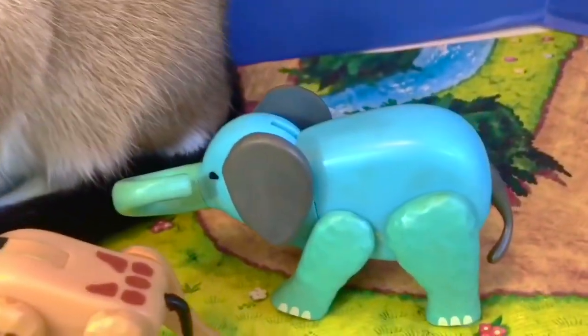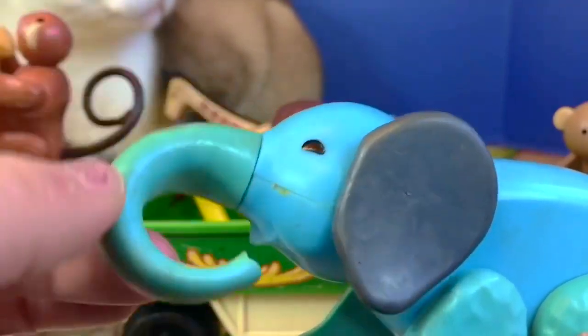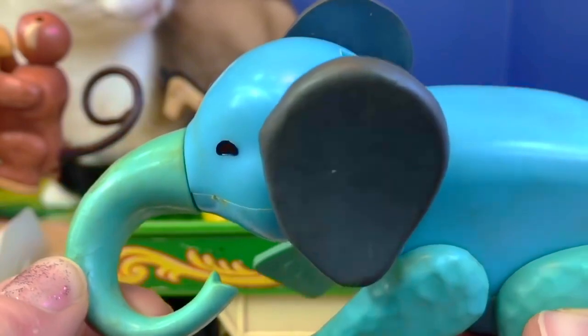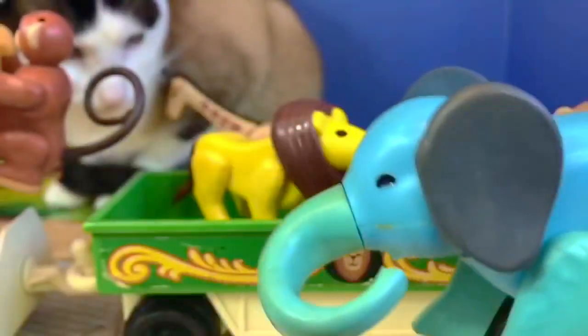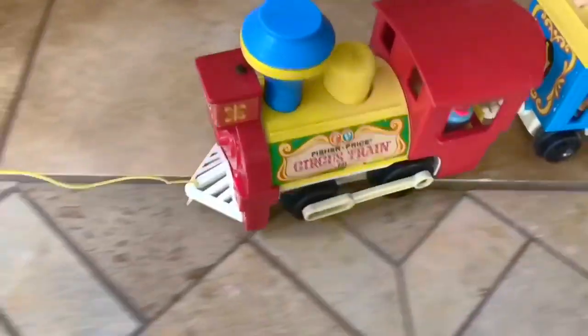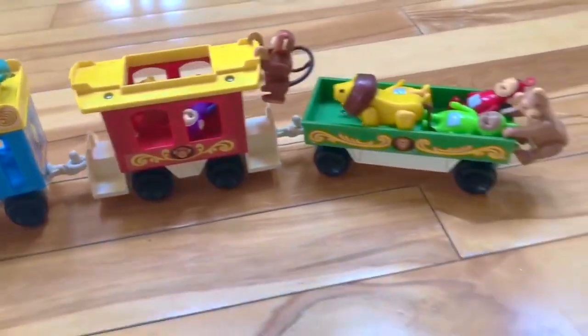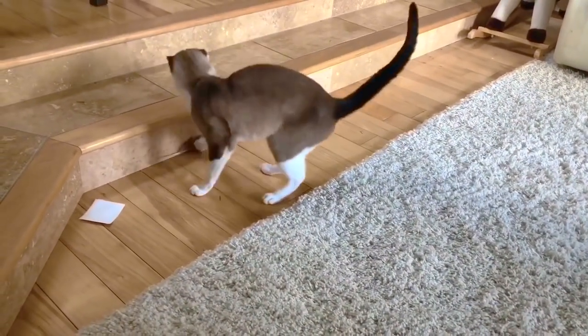It's the big blue elephant, the biggest animal of all of them. Its trunk rotates round and round, and its head moves up and down. Its legs also move. And as we were pulling our train around, Kitty found a big feather.